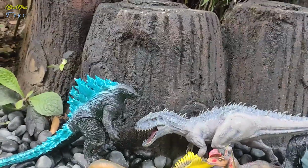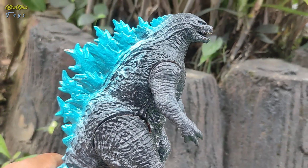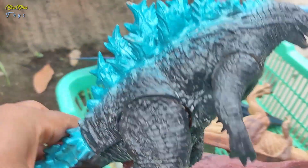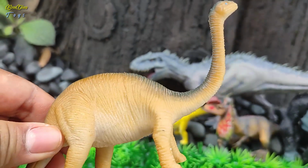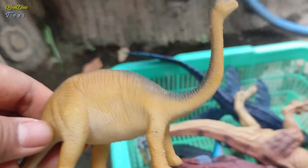Wow, very nice. And this one, wow, what is this guys? This is monster kaiju Godzilla. Wow, so many again. Wow, this is baby Brachiosaurus. Wow.